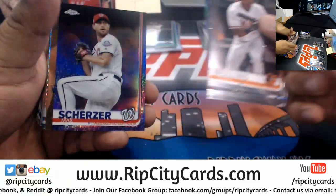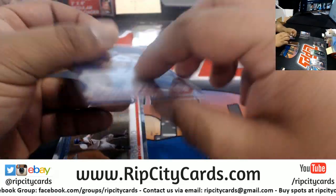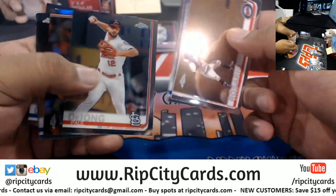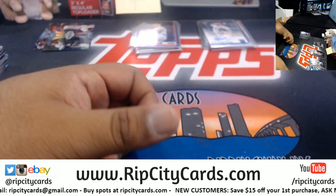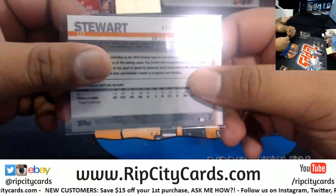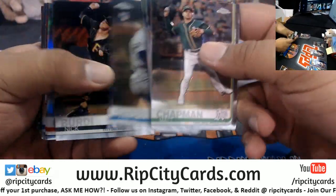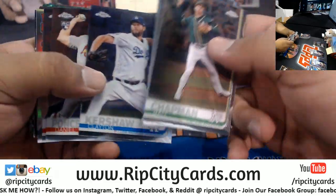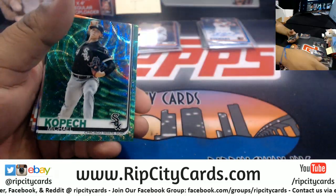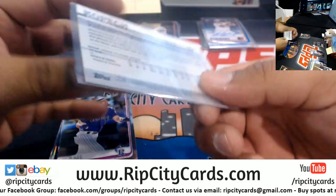Got a Scherzer, which is numbered to 299 for the Nationals. Got DJ Stewart, Orioles rookie autograph. A little blue action on that, numbered to 150. Michael Kopech, rookie for the White Sox, the green wave, numbered to 299.